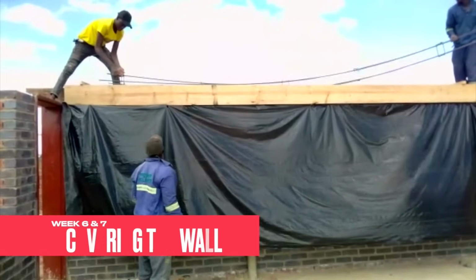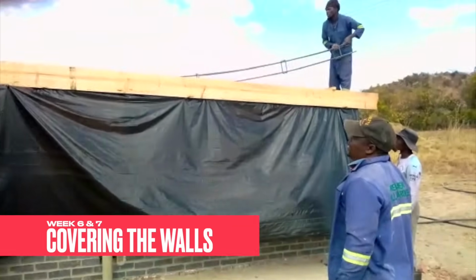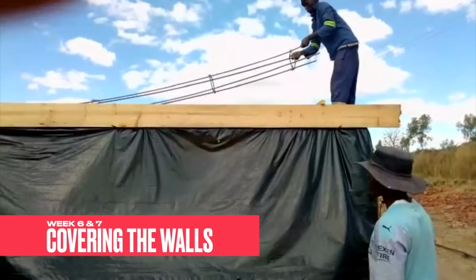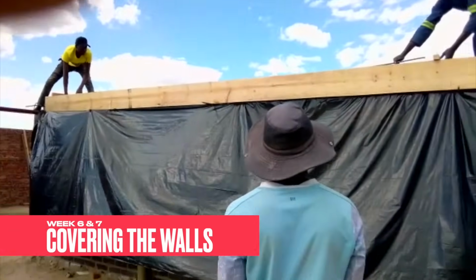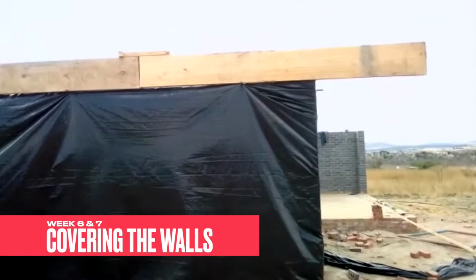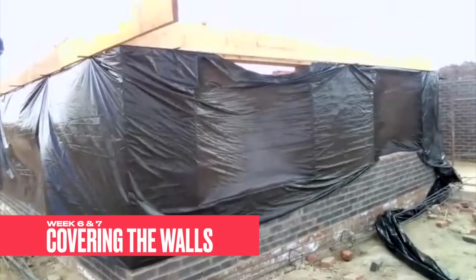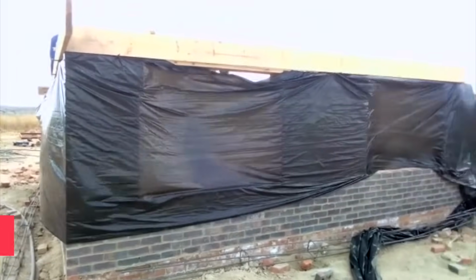Week 6 and 7, guys, we are covering the walls, the ring beam and the parapet, which I thought was a type of a building. Anyway, the ring beam was made using the concrete mixture we had been using before. There were deformed bars, and timber used to shape the ring beam. Here you can see it was covered with plastic so that the cement or concrete mixture does not drip down onto the face bricks, because we are trying by all means to make sure that they are kept clean.